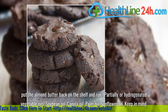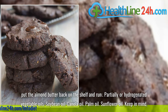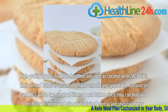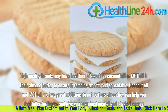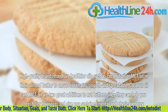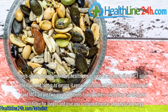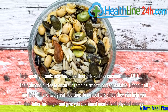and run: partially hydrogenated vegetable oils, soybean oil, canola oil, palm oil, sunflower oil. Keep in mind, high-quality brands may have healthier oils such as coconut oil or MCT oil in their almond butter to ensure it remains smooth and spreadable. Coconut oil and MCT oil are two great additions to nut butters since they can help you feel fuller for longer and give you sustained mental and physical energy.